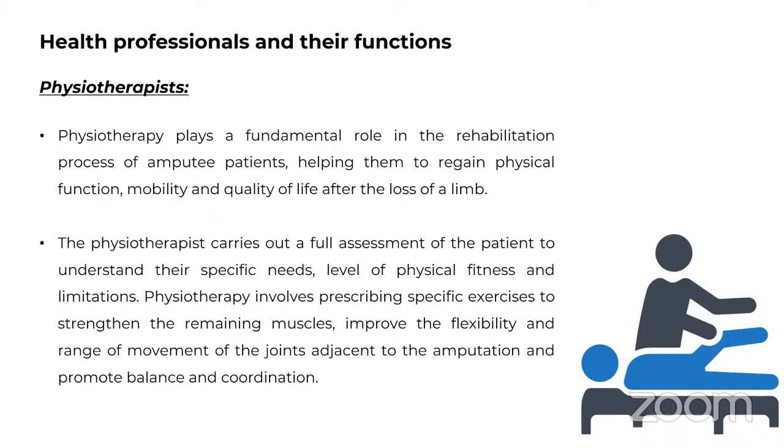Physiotherapist. Physiotherapy plays a fundamental role in the rehabilitation process of amputee patients, helping them to regain physical function, mobility, and quality of life after the loss of a limb. The physiotherapist carries out a full assessment of the patients to understand their specific needs, level of physical fitness, and limitations. Physiotherapy involves prescribing specific exercises to strengthen the remaining muscles, improve the flexibility and range of movement of the joints adjacent to the amputation, and promote balance and coordination. Adam, if you want, it's your profession.